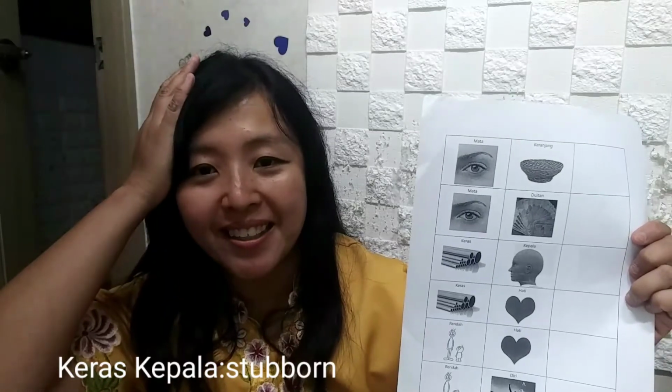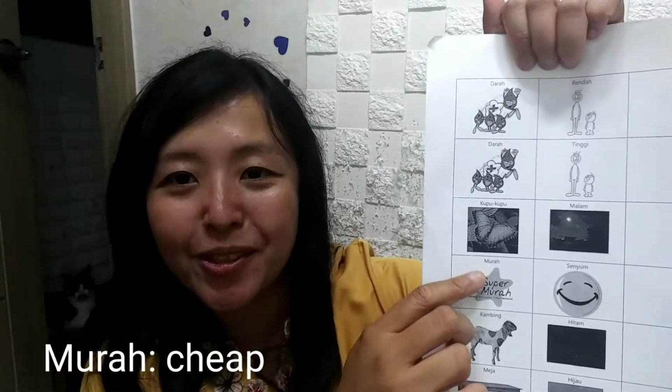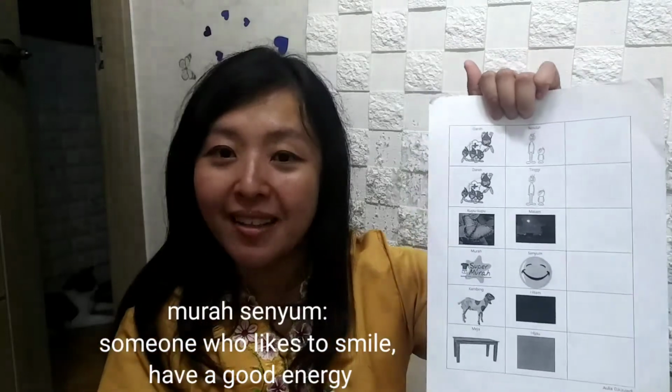That means stubborn. Keras kepala. Stubborn. So I like to make this kind of stuff. For example, in here, murah. I think you guys need to know this. Murah means cheap, and senyum is smile. Murah senyum. This means somebody who likes to smile.